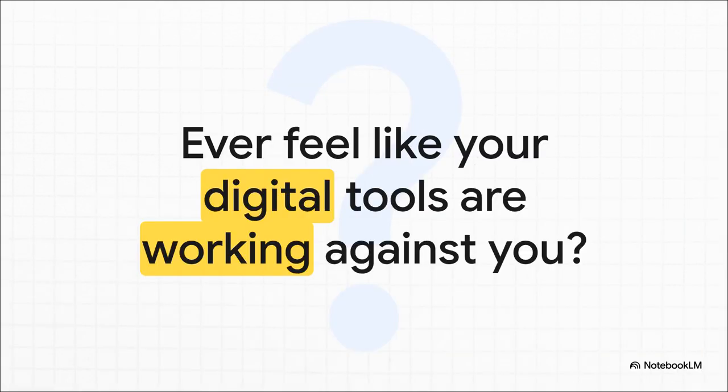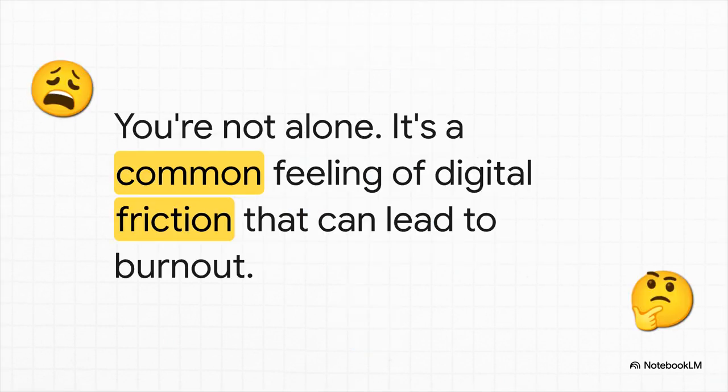So let me just ask you this straight up. Do you ever get that feeling? You sit down at your desk, you open up your computer, and it just feels heavy. Like you're fighting with your own software instead of actually getting anything done. If that sounds even a little bit familiar, I promise you are not the only one.